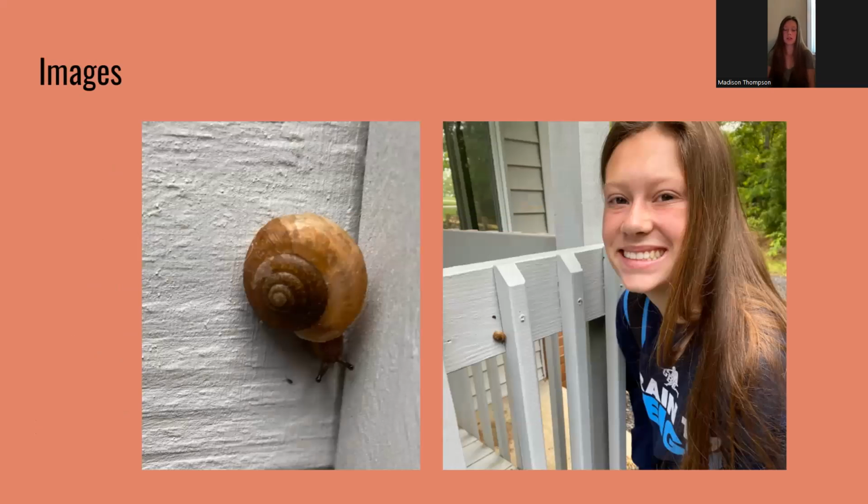So here's some images. This was found at my house in Greensboro, North Carolina. And how you can tell that this is a salarius snail and not another one is the shell. It has 5 to 6 whorls, and the organism is a darker brown, but in the light, it was actually more of a lighter gray, lighter blue. You can tell there's a shadow there. That's me with it.